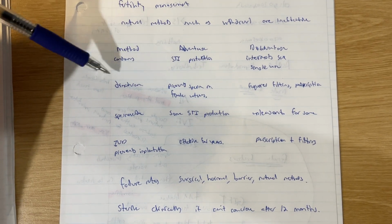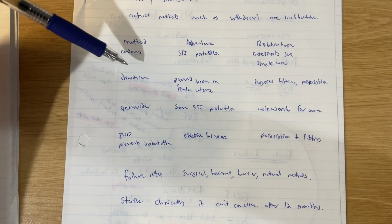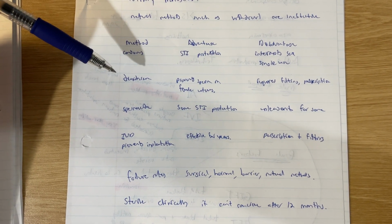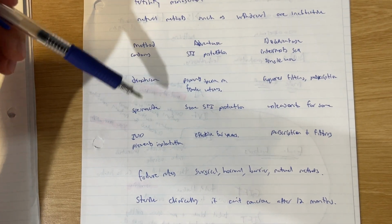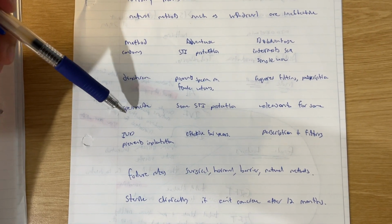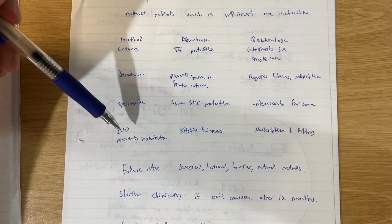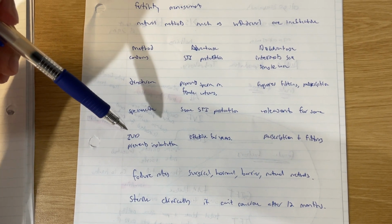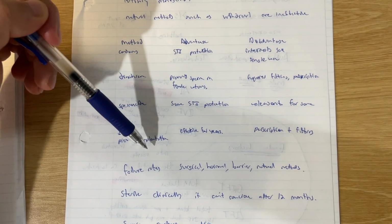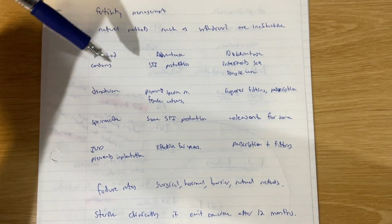Condoms are a physical barrier. Diaphragm is also a physical barrier, however, it's inserted closest into the vagina. Spermicide is kind of just killing the sperm on site. And then an IUD can be either hormonal or copper, and it's just preventing sperm motility and implantation.